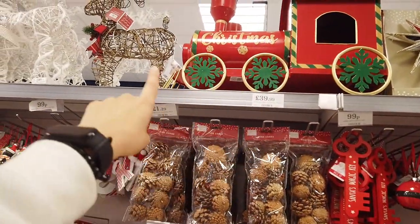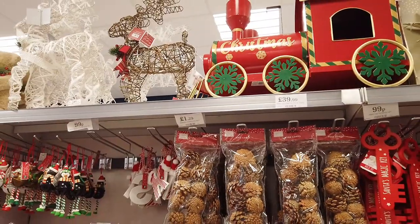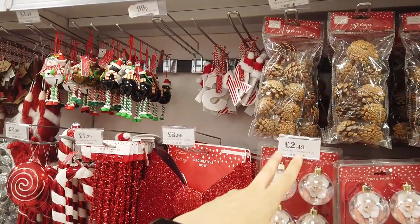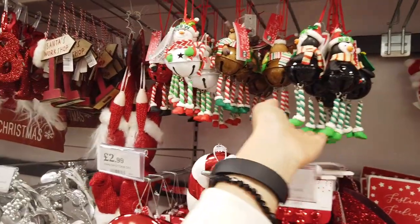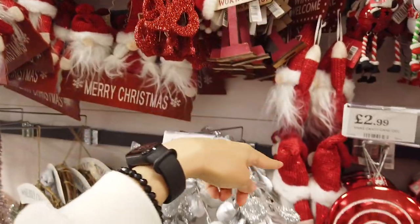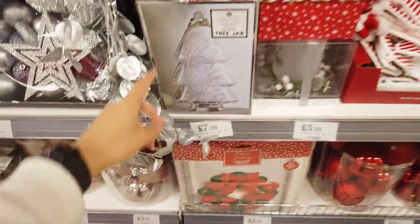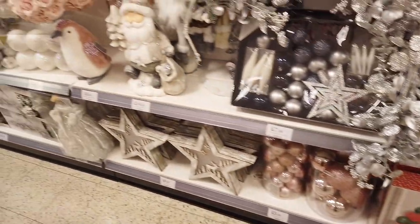Look at this Christmas train. Wow, that's just so beautiful. That's £40. I keep missing, there's so much to get. We've got the pine cones, which are 9 in a pack for $1.29. These are new this year, dangly legs. They're $1.49. We've got the gnomes in red as well, so if you prefer that colour, lots more candy cane things. I like this as well, you know, I love everything in glass. $7.99 for that.